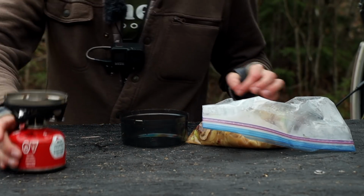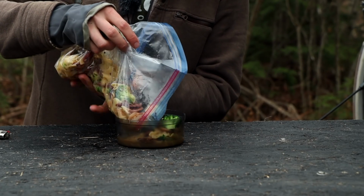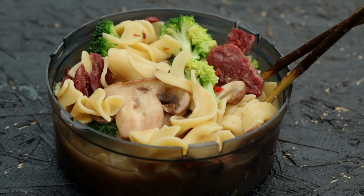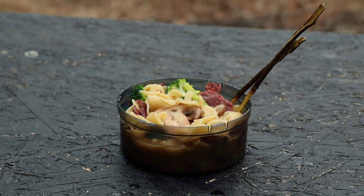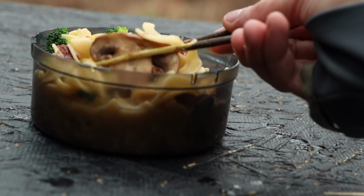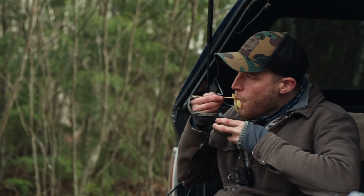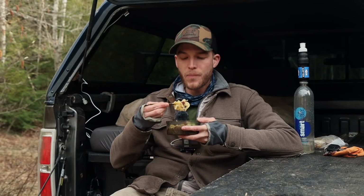All right, moment of truth here. It smells good. There we have it. This is my beef jerky stroganoff. Probably could have done with some Velveeta cheese. I think that would be a good replacement for what I used. Actually, I mean, it's pretty good. I think it's lacking a little bit of flavor.